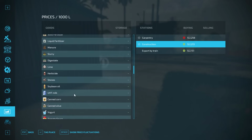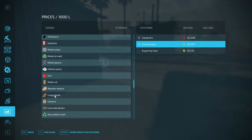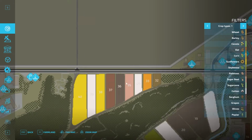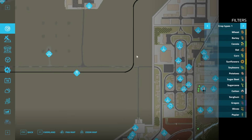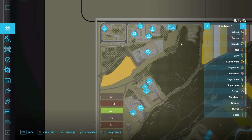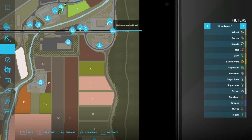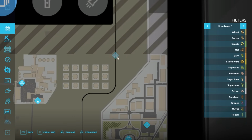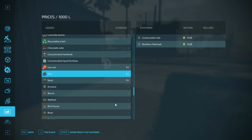I also talked to some people about the dirt. So we go down here to dirt, if I can find it. Dirt. There we go. The construction site says I'll buy it on here, and then there's the Northern Railroad, which if I tag that, where's that sell point at? I bet you it's outside the, maybe it's not. No, it's up there. Okay, yeah, so that's railway to the north. Is there 2 railway sell points? No, just railway to the north. So we have to sell it that way. Let me untag that real quick, because it's bothering me.